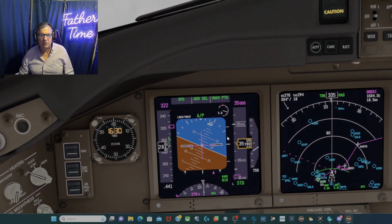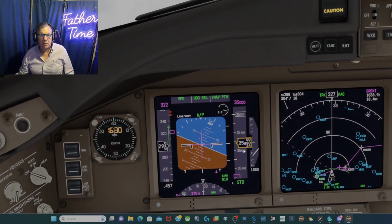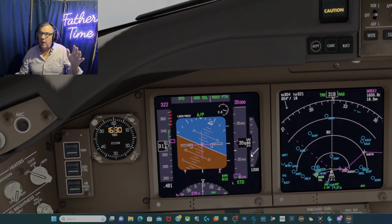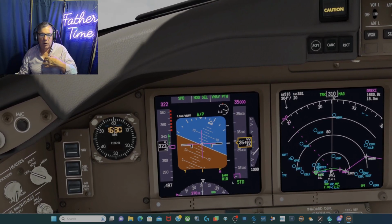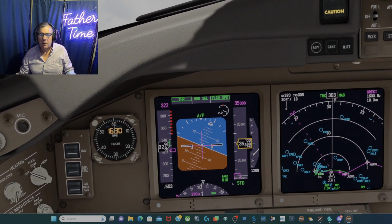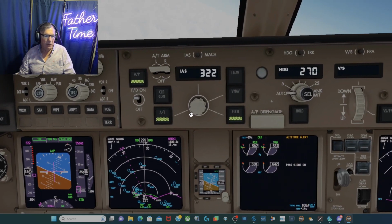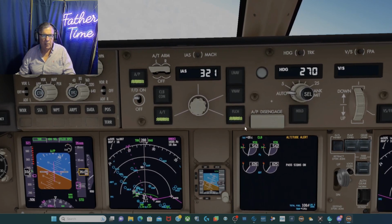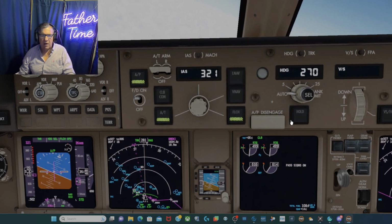Did we get back our Mach speed? No. It is too funny that airspeed unreliable was what I wanted to do today, and I couldn't get it to do it. So we still don't have a Mach indicator. Let's do this. Not completely unrealistic, guys. So now I've gone to just flight level change down to 35. I'm going to take it out of vertical nav.